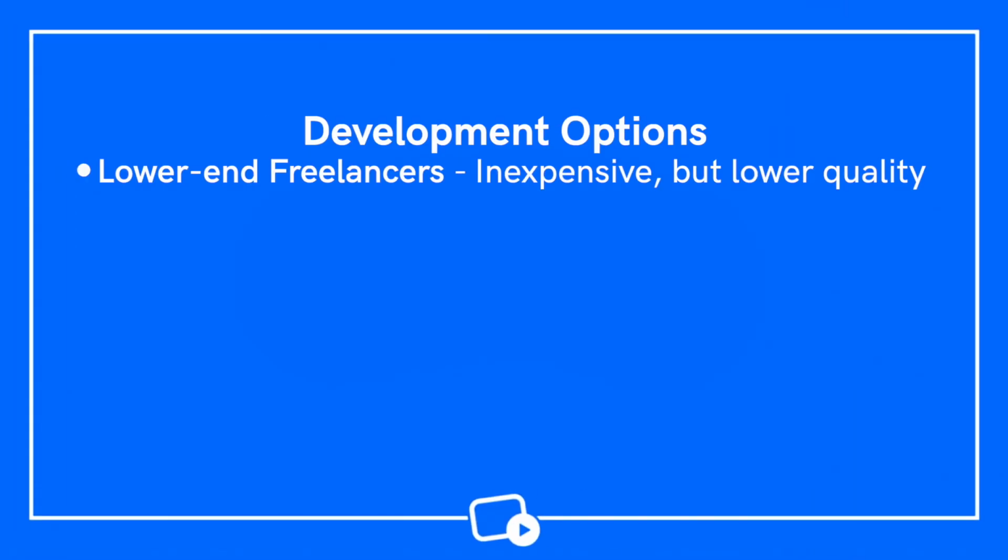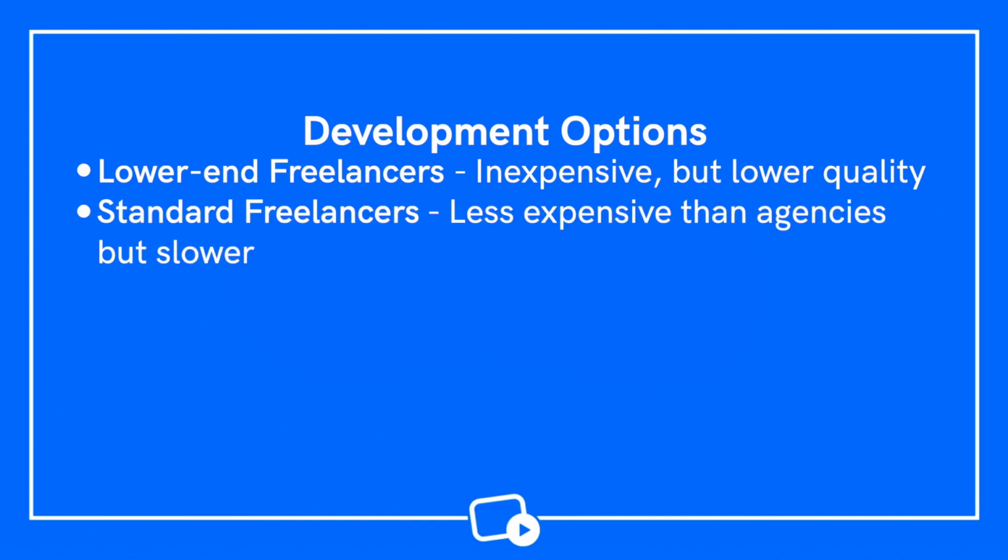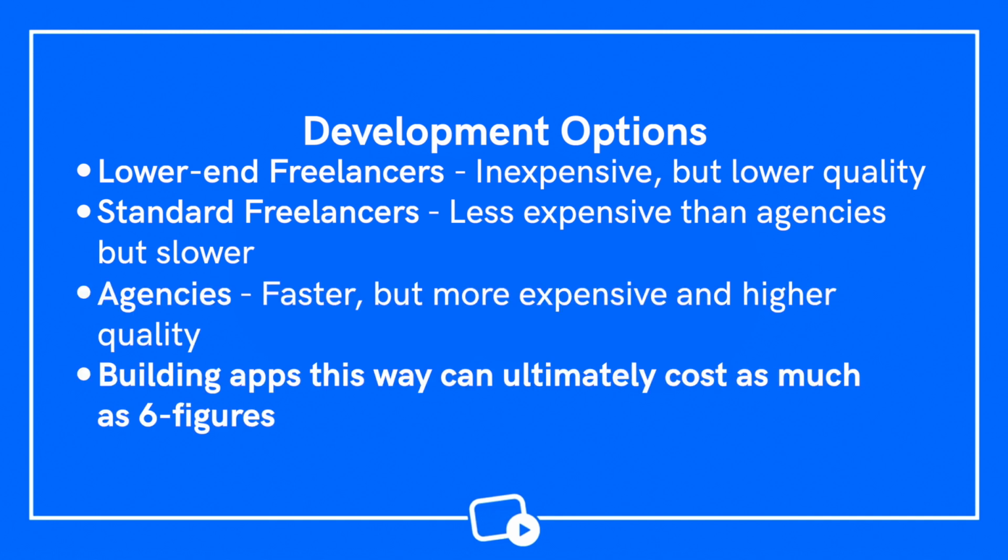Here are your options from least to most expensive. Lower end freelancers, they can get the job done, but don't expect a super high quality end product. Regular freelancers, they cost slightly less than agencies, but will likely take longer. And agencies, they're faster, but more expensive and higher quality.